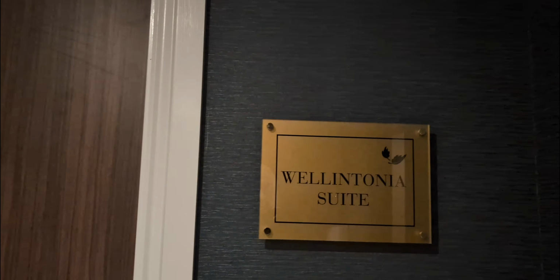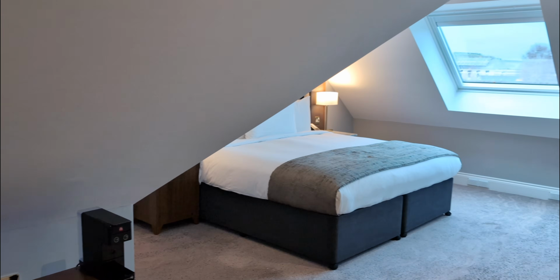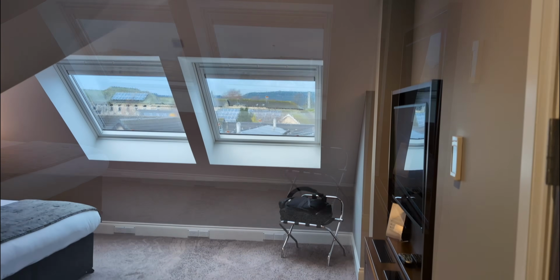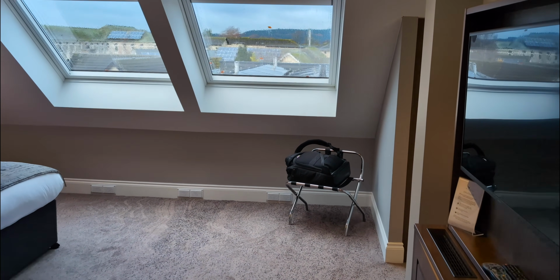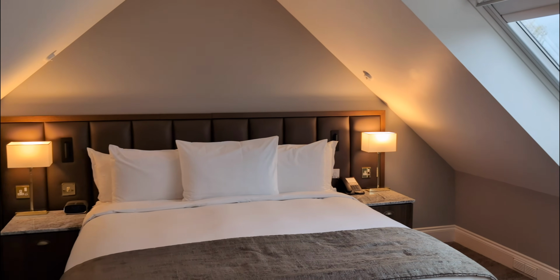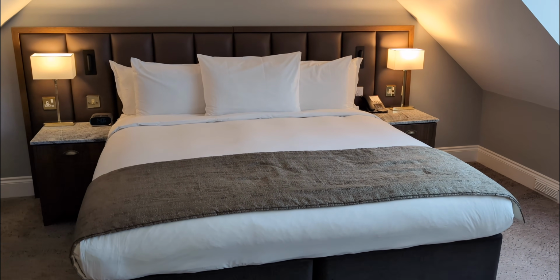And welcome to the Wellingtonia suite. Although the ceiling eaves seemed to intrude in the video, when I was in the room it really didn't affect me. Although in practical terms it does reduce the floor space that can be used. This bed was extremely comfortable, with power and USB sockets on both sides.